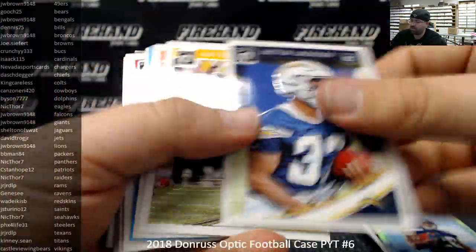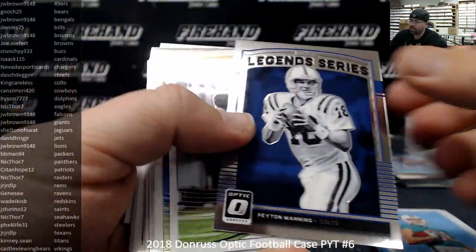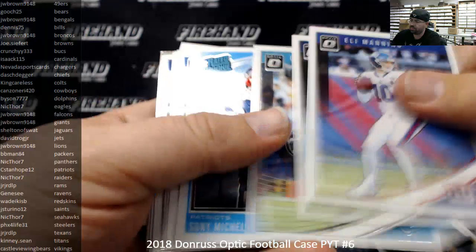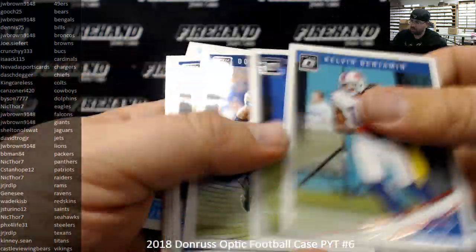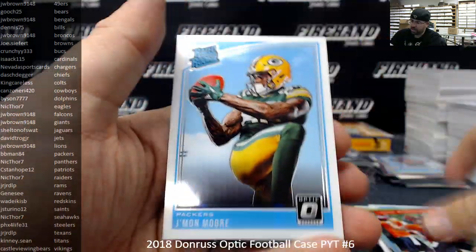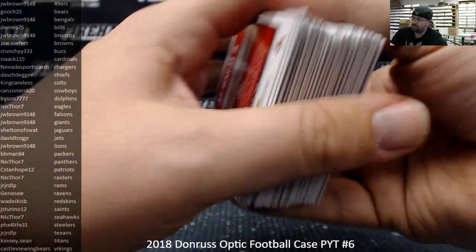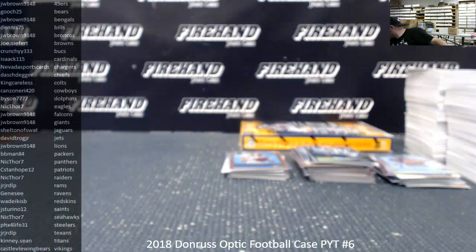Rashad Penny, silver. Justin Jackson. Rashad Penny, aqua. Mikey G. Peyton Manning, legends. Marcus Davenport. Sony Michel. Jordan Wilkins. Logan Woodside and Jamon Moore. All right, we got one box left, everybody. We're almost there. We've almost made it.